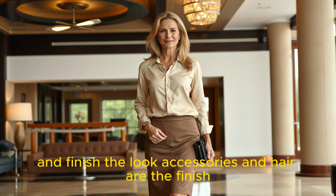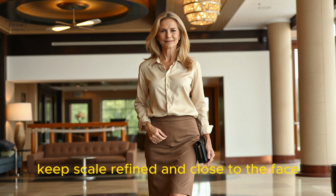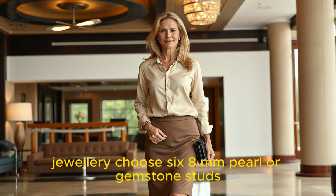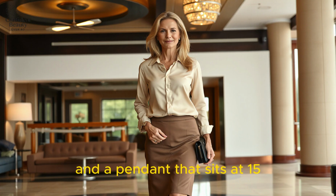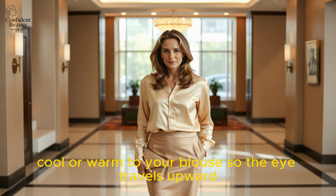Accessories and hair are the finish that makes a smart blouse read intentional. Keep scale refined and close to the face. Jewelry: choose 6 to 8 mm pearl or gemstone studs, slim hoops, and a pendant that sits at 15 to 16 inches for V-necks or 18 for shirt collars. Low-sheen metals flatter mature skin. Skip jangly bracelets in class. A petite silk scarf, 17 to 20 inches square, adds color and softens features. Tie once, let the ends fall. Match the scarf's temperature, cool or warm, to your blouse, so the eye travels upward.